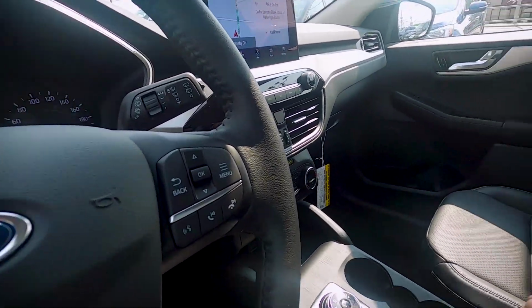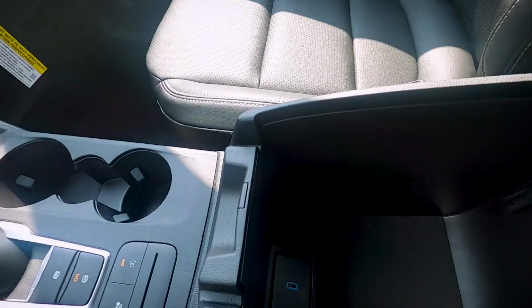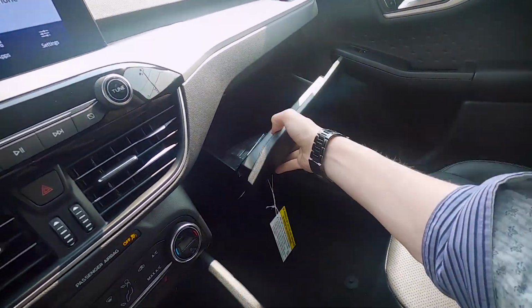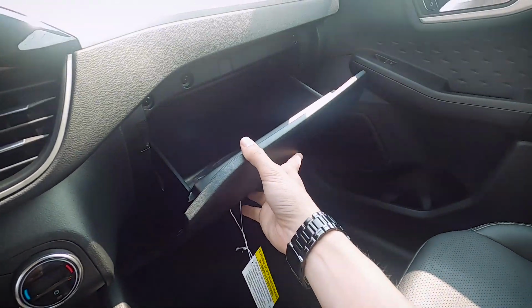A couple other things to point out. Down alongside, we do have a USB port inside of our little box here. A little bit of storage space. And we've also got our typical glove compartment there as well.